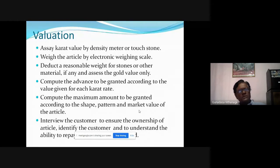In Sri Lankan gems, and Madagascar gems, I saw about 7, closer to 7 density. Then you will have to have some understanding about the density of the article. Then you can guess what the weight will be according to its volume. The density is 6, but the density of gold is about 17 or 18. It is about 1/3 of the weight of a similar volume of gold. Then we'll have to assess how much will be the weight of the non-gold part.